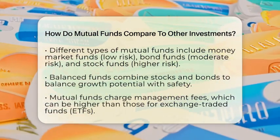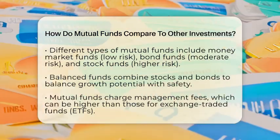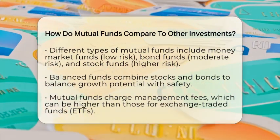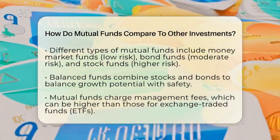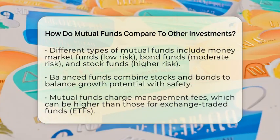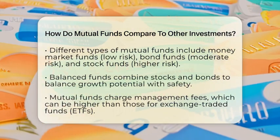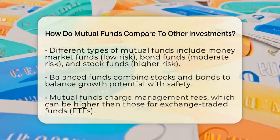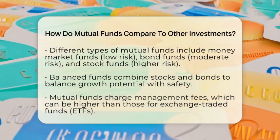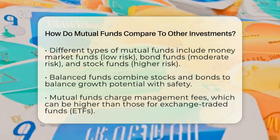There are different types of mutual funds based on how much risk they carry and what they aim to achieve. Money market funds are very safe and invest in short-term, low-risk assets. Bond funds, also called fixed income funds, invest in bonds that pay interest, offering moderate risk. Stock or equity funds mainly invest in company stocks and tend to have higher risk but also higher potential returns. Balanced funds combine stocks and bonds to try to give a mix of growth and safety.